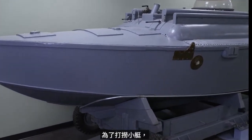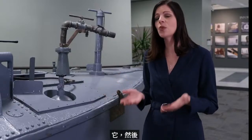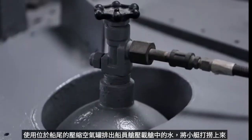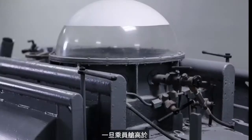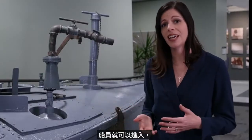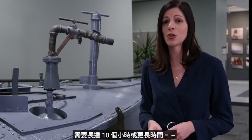To retrieve the skiff, someone actually had to jump in, swim down without scuba gear, locate it, and then raise it by purging water from the ballast tanks in the crew compartment using compressed air tanks located in the stern. Once the crew compartment was above the water level, the operator and the crew could actually get in, motor off, and return back to the mothership, which sometimes could take up to 10 hours or more.